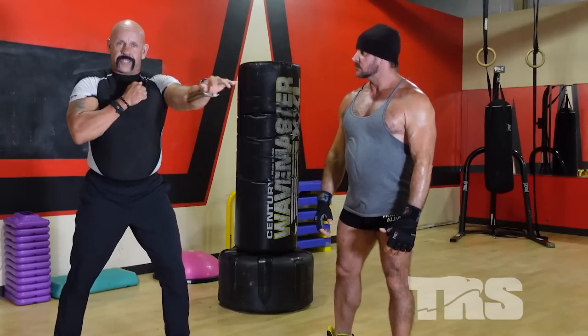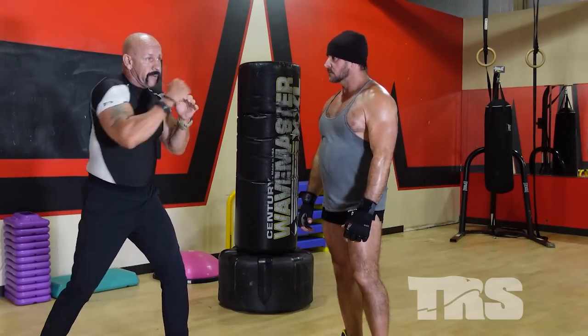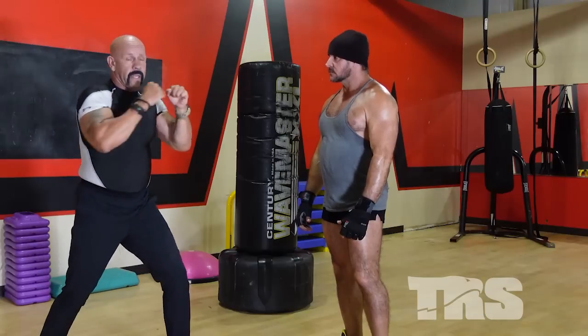You can stand up against the wall and throw the punches and just kind of slightly touch the wall with your knuckles. Practice kicking out that rear heel. And there you have it.